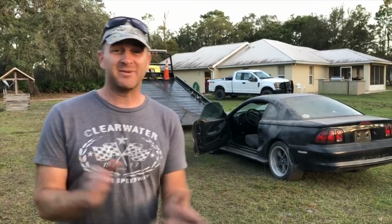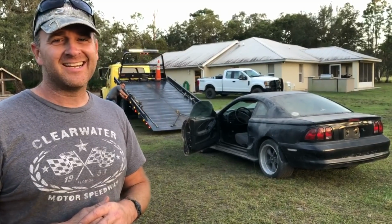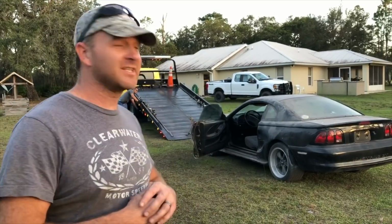It's been a great day. We got one tow truck here for the Mustang GT, and the first guy that came actually didn't bring a tow truck. He just thought he was going to jump it and start it, but we told him it needs a little more work than that, but it turns over good.